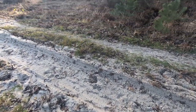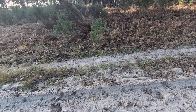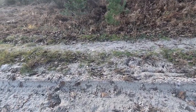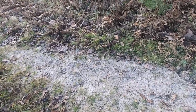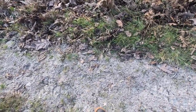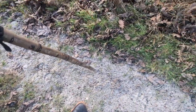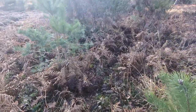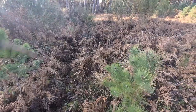A very good example here of a path that ends up on a tracking plate. This track trap enables you to really quickly see if this path has been used these days, or within the last 12 hours. And the rain will have wiped clean all the tracks from before, or at least aged them enough so that you can distinguish between old tracks and new tracks.